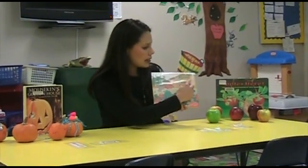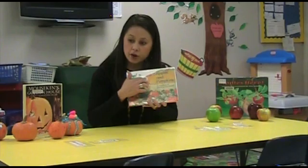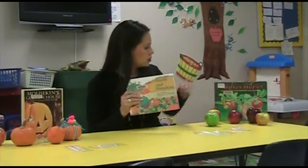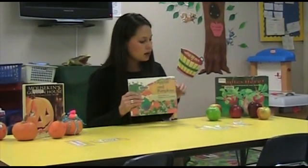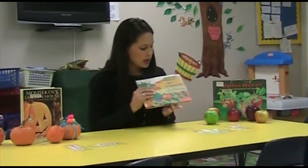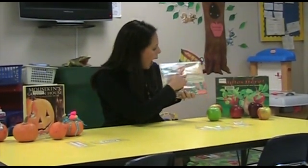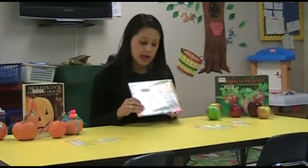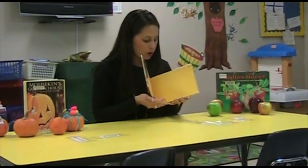Okay, these letters up here that are real big, that's called our title on top of our cover. And our covers are often hard. See? These are all the covers on the outside of the pages of our book. And the big letters are our titles, and our title is Apples and Pumpkins. And the title is the name of our book or the name of our story.